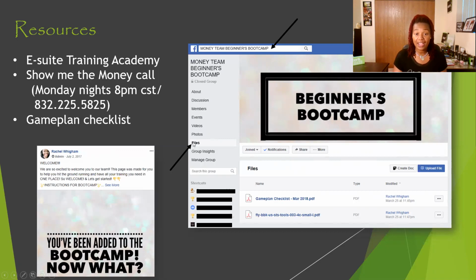Then I want you to go to Files and go over to the Game Plan Checklist. Click that and print it out. It is your blueprint in this business. It has various scripts for you to use, the times of calls, how to get to customer service, some professional development books that we all have read that have allowed us to push through the ranks. So you want to be in this group. When you first come in, you'll see a welcome from the entire Money Team's leader, Rachel Wiggum. And there, once you click See More, you'll see the instructions of the bootcamp.